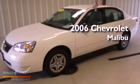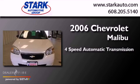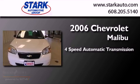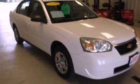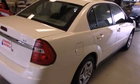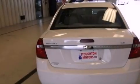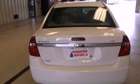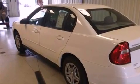This is a 2006 Chevrolet Malibu. This car has a 4-speed automatic transmission and an inline 4-cylinder engine. Features include air conditioning, a split folding rear seat, cruise control, a CD player, a 4-wheel independent suspension, a passenger side vanity mirror, a rear window defroster, a keyless entry system, and a power driver's seat.